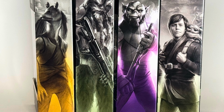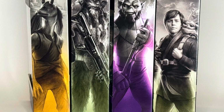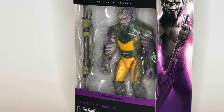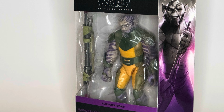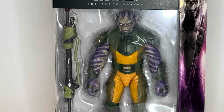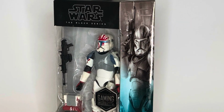And then if you want to see deeper reviews of these figures, I'll definitely be making more detailed reviews just in smaller batches in the future, so look out for that. But starting things off here, we've got Zeb first. Nice deluxe figure, really adds some presence and dimension to the display of my other figures, and I like how he stands out on the shelf.